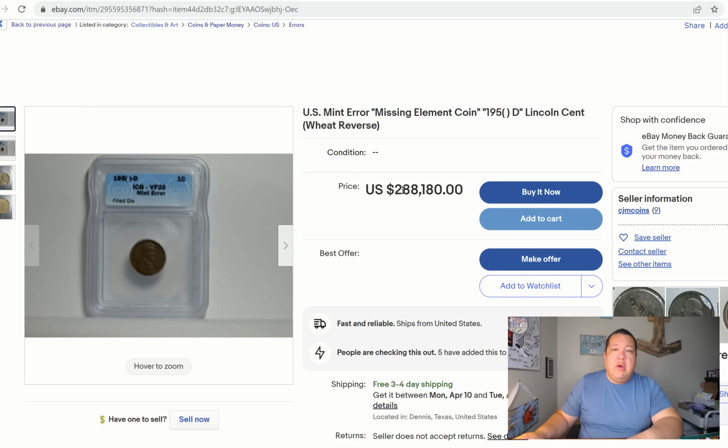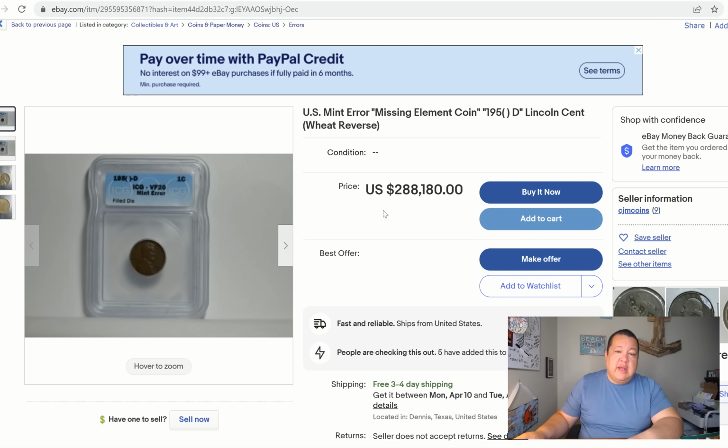So, $288,000. Of course, they're gonna come across erroneous type of listings like this. Someone did point this one out, and he said, "Well, I come across these all the time." And yeah, it's a filled die. The filled die is filled with grease, and it's very impacted in there, and it's hard as a rock at this point.